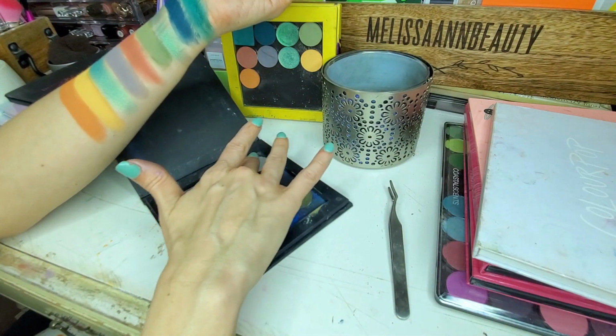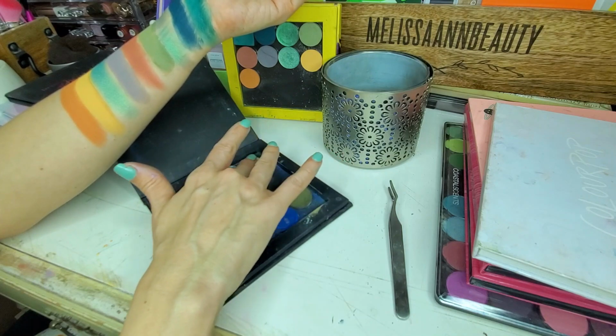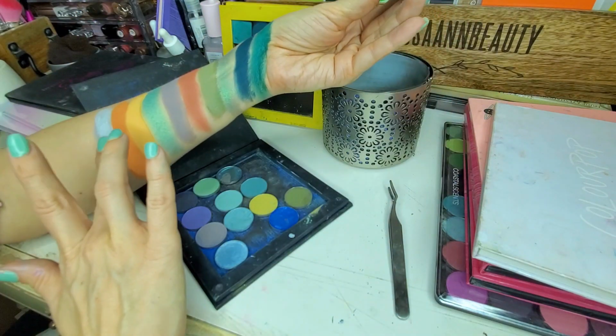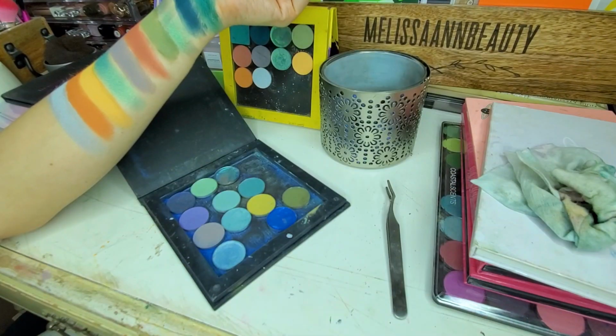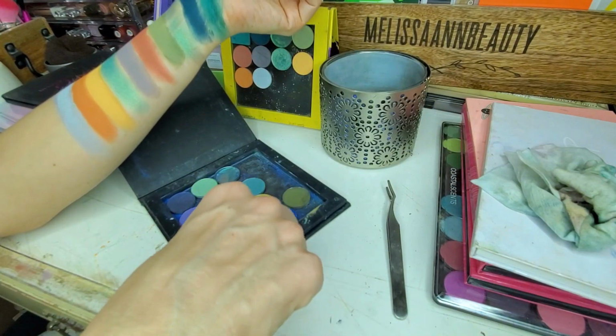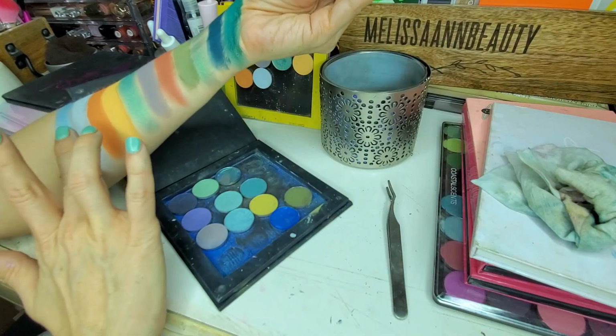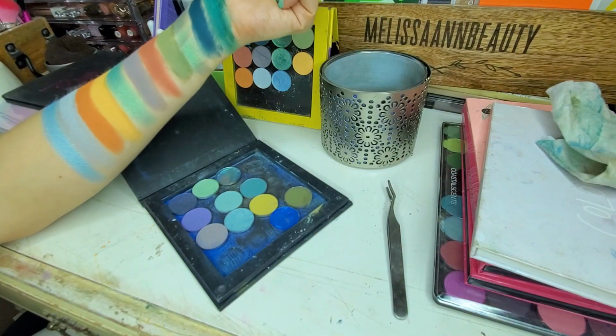I want this shade right here. I think this is Sepia. Yes, this one is Sepia. It is more of a white gray shade. Man, I need some shimmers, don't I? What's this one? This is Cupid. There we go. I feel like this is looking pretty good.